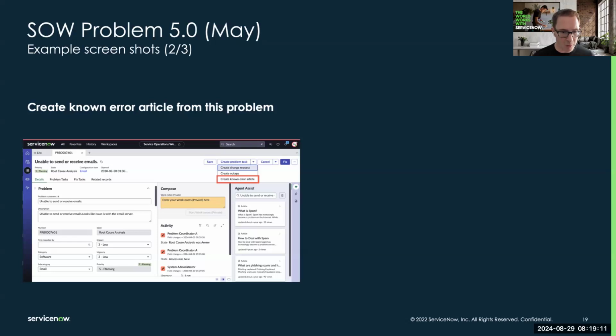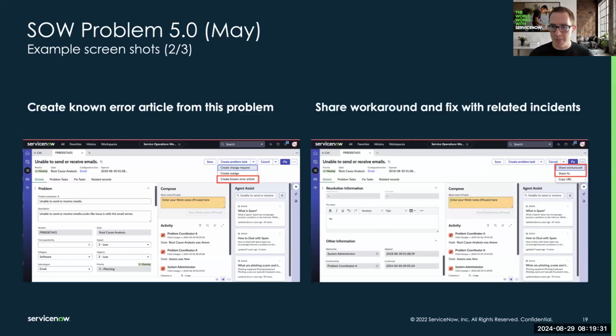It will pull fields through from the problem, like the problem statement, the description, the cause notes, and the workaround. So they can see if there's a workaround they can apply themselves to self-serve. Think of known error articles as the outward-facing version of the problem record. We brought that in as well, so you can create those from the problem like you can in Classic.